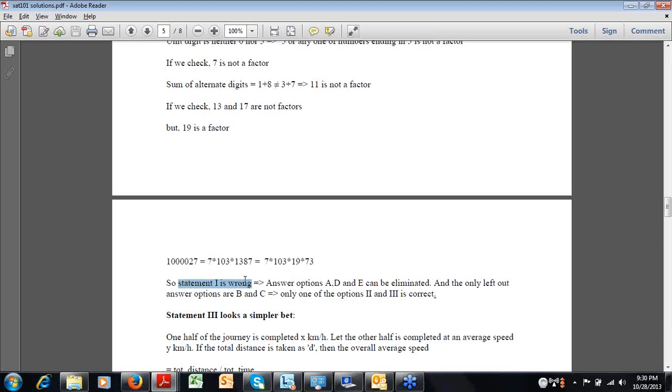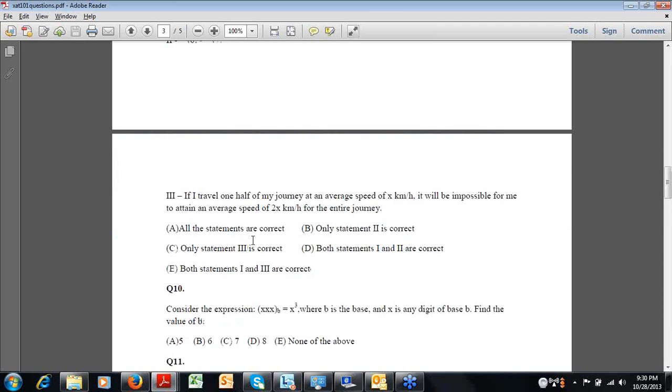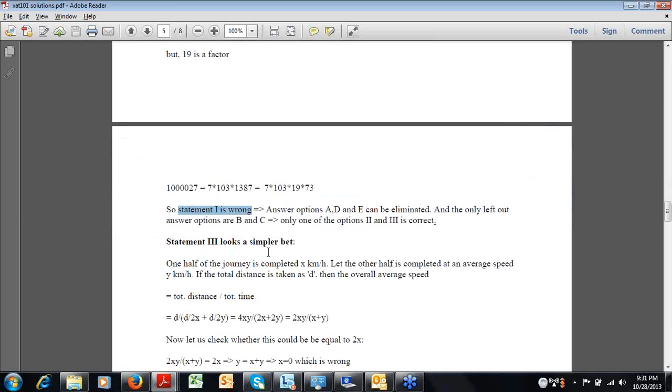So statement 1 is wrong. So the option saying all statements are correct is ruled out. Both statements 1 and 2 being correct is also ruled out. Both statements 1 and 3 being correct is also ruled out. So we are left with option B and option C: only 2 is correct, or only 3 is correct.